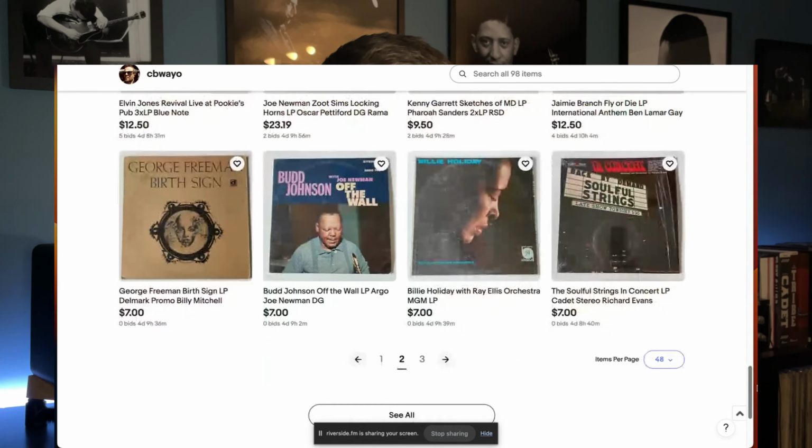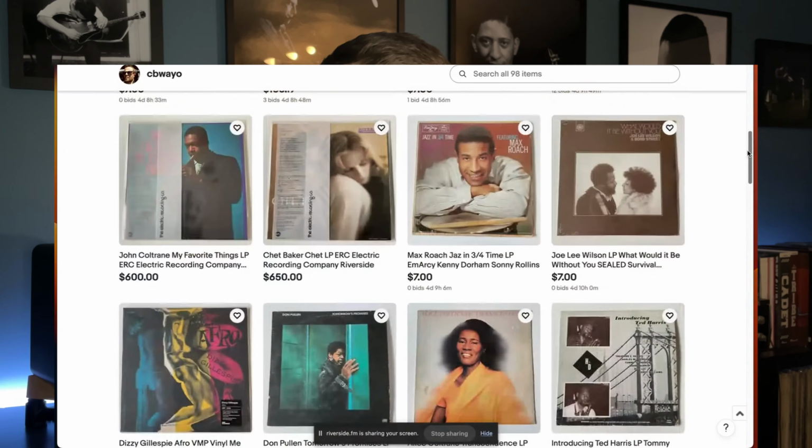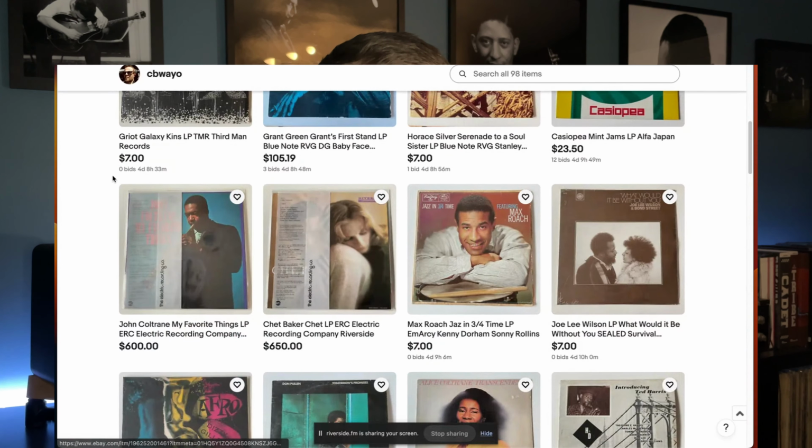But yeah, like I said, there's 100 records up on here. There are 2 of them that are not in an auction format, and that is because they are electric recording company titles, and those are ones that I just couldn't stomach not having bidders for. I really felt like I needed something closer to what I paid for these records, and those are also the only ones that I have best offers on. So in any event, there are 98 other records that are pure auction format that literally anybody can win.